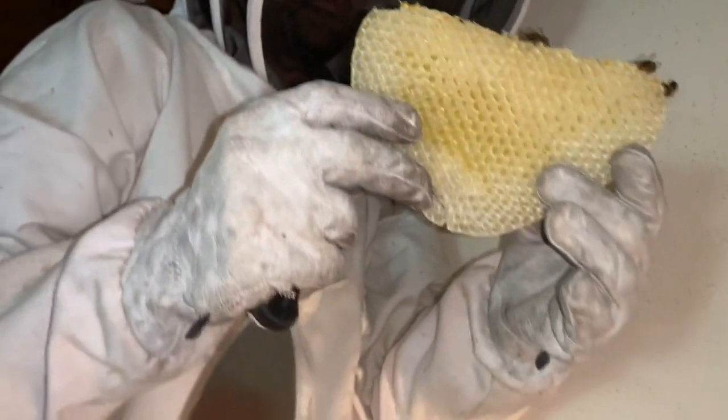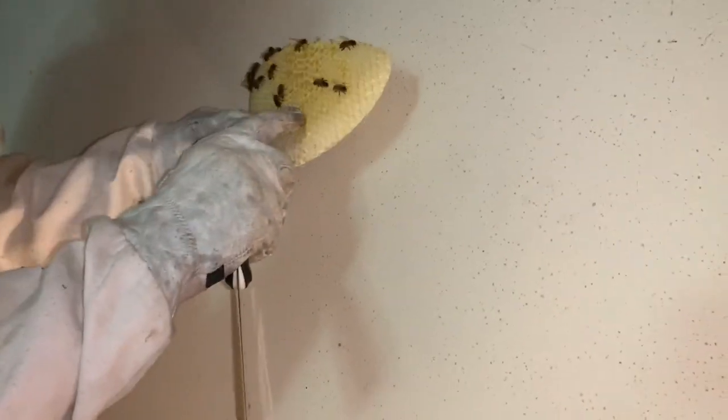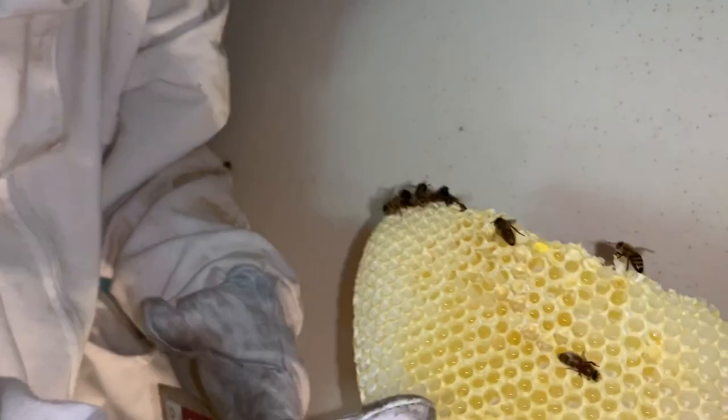Yeah, how fresh it is. Yeah. It's gorgeous. They haven't even started. You can see a little bit of nectar, like the more yellowing in the middle, but they really haven't put anything in it yet. A little bit of honey. You see a little drop right there. Yeah. Alright, so next layer.